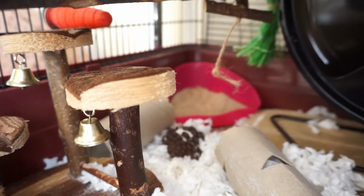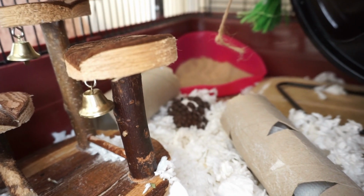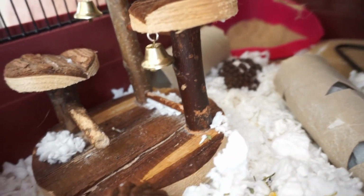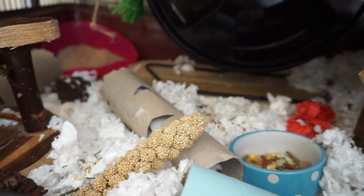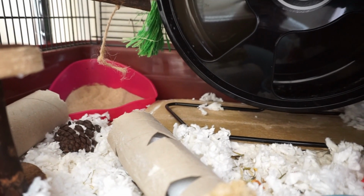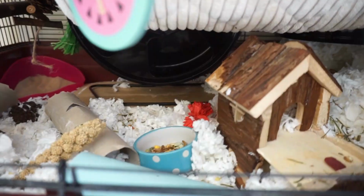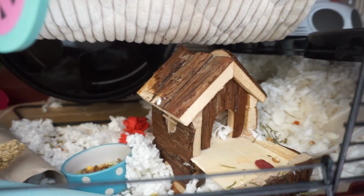At the back as well, she also has a sandbox which she uses as a litter tray. She has some pine cones scattered around her cage. There's one there and one over here. This is her millet seed. This is another one of my DIY hamster foraging toys. This is also her food bowl. She has a tunnel here and a hidey house.